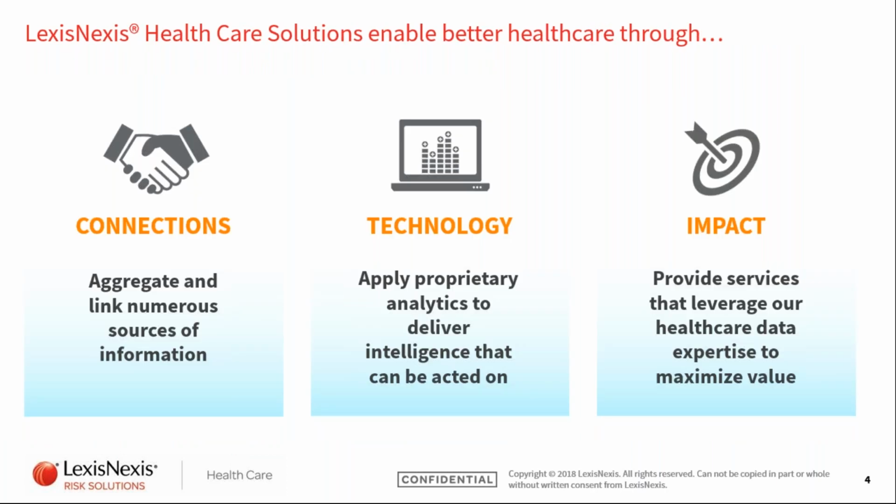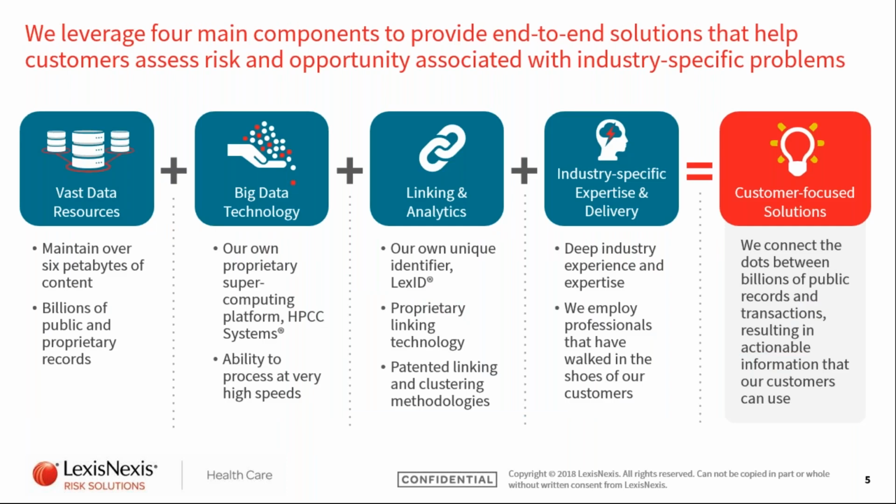Having a lot of data is one thing, but what do we do with it, especially in healthcare? We make connections. We apply technology to deliver actionable insights that will positively impact healthcare organizations to improve outcomes and/or mitigate risk. We leverage four main components: our vast data resources, big data technology, our linking and analytics, and our industry-specific expertise. With our unique algorithmic linking, some of you may have heard of our Lex ID, a unique patient identifier. We aggregate and link numerous sources of information to create a holistic view of an individual, including all that public records data. We apply proprietary analytics to deliver intelligence that can be acted on and provide services that leverage our healthcare data expertise to maximize value and help make organizations more secure and efficient.